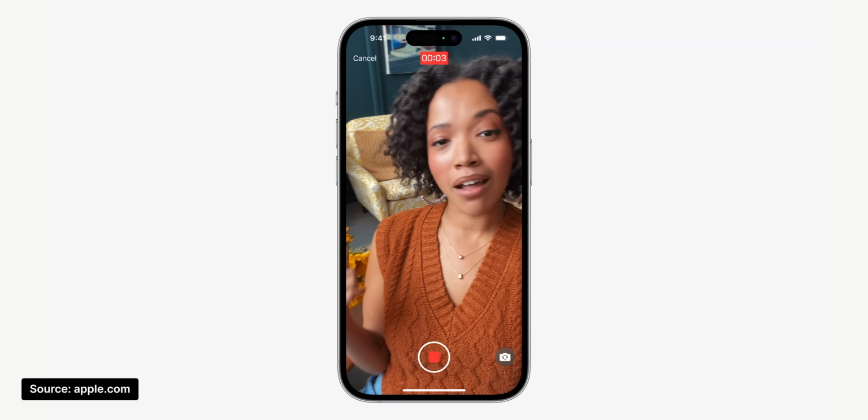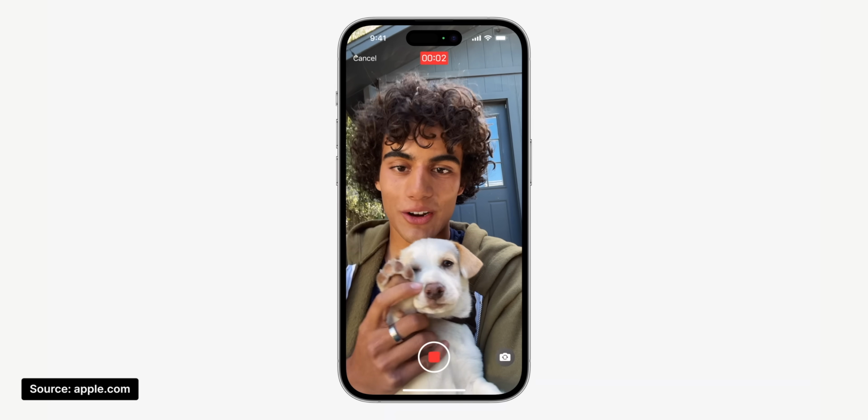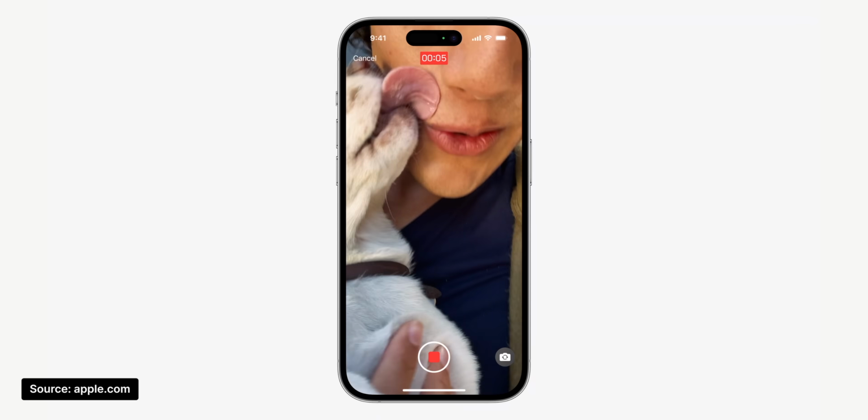When you call someone via FaceTime and they don't pick up, you can now leave a video message, just basically like a video voicemail pretty much. And yeah, if they're not picking up, you can quickly just leave them a video so that they can come back to it later on.